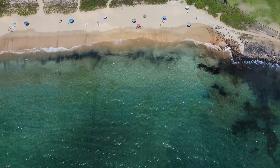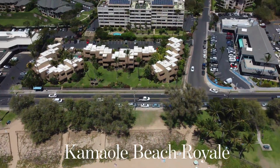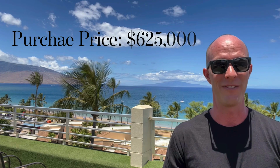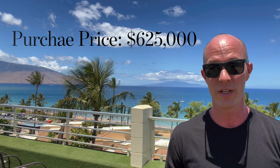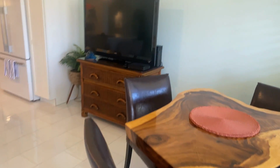So a quick recap to get us started. The property is a one-bedroom unit at Kamaole Beach Royal in Kihei on Maui's south side, and it's right across the street from a beautiful beach. I closed on the purchase in December of 2021 for $625,000 using a mortgage and 30% cash down. And I spent an additional $5,500 to improve the property with new furnishings and final touches.